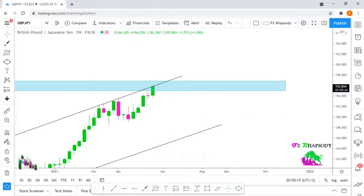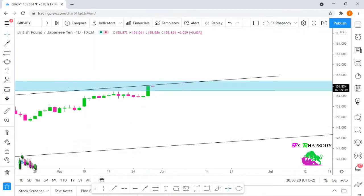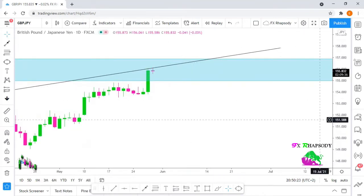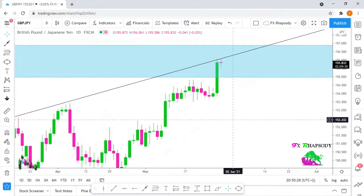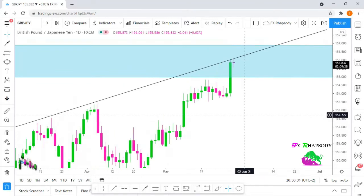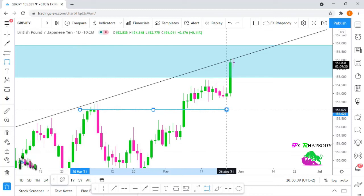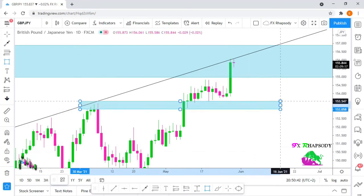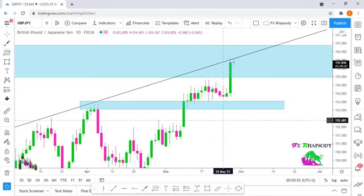So if we drill down to the daily time frame, let's just expand this a little bit so we can see better. So guys, I'm basing these two pairs purely off price action. I mean, we're looking at what price is currently doing, where price is sitting at the moment. Purely price action. It's another nice area of support at the bottom. We saw the price broke through the support area. It was bouncing off it, retesting it a couple of times, and started bouncing up.